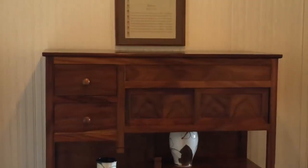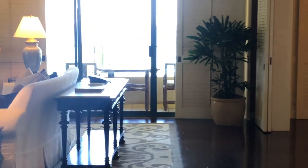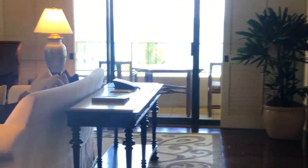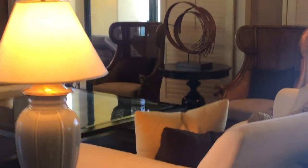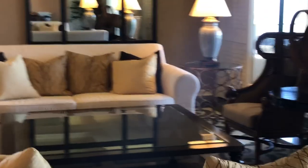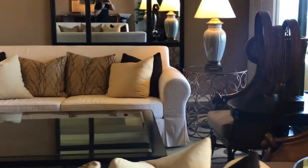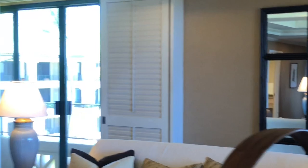So, this is the foyer. Awesome entryway here. When you come out, you walk right into the main living area. It's cool, it has ocean views on two sides, the main length and then the one over there you see right now in the picture on the side.